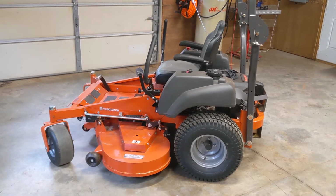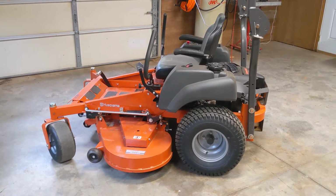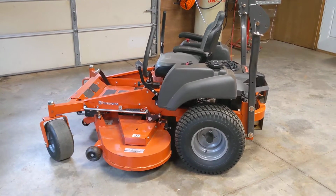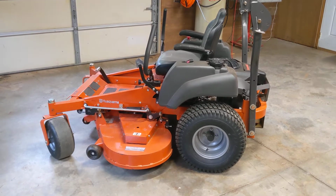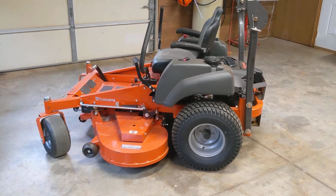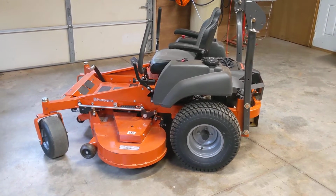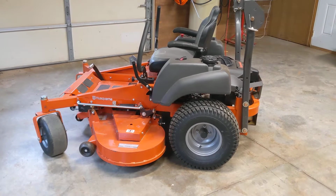So at the beginning of the year, I had a 54-inch Husqvarna zero turn. It was a residential style mower I'd had for about 3 or 4 years. There's nothing wrong with it, but I'm a bigger guy. I'm tall and kind of heavy, and it was just a smaller mower, and I was looking for something a little more comfortable and a little bit larger to cut with.